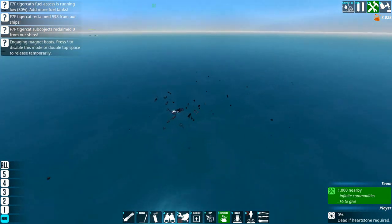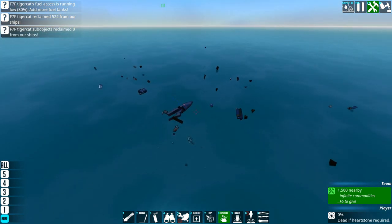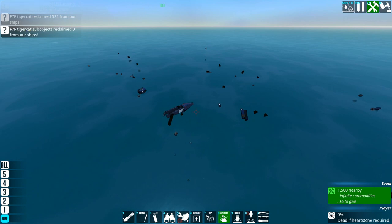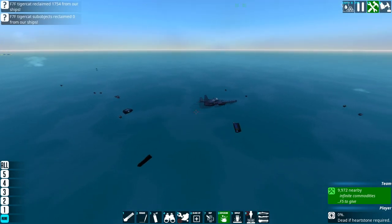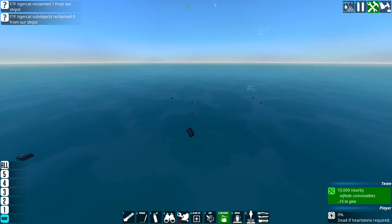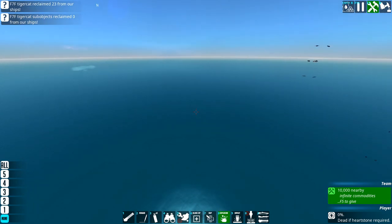Yeah, you see, it's like a freaking... What is that doll called again? The Russian dolls that have more of them inside each other? It's like that, except more wacky than that. So anyway, that is the F7F Tigercat.